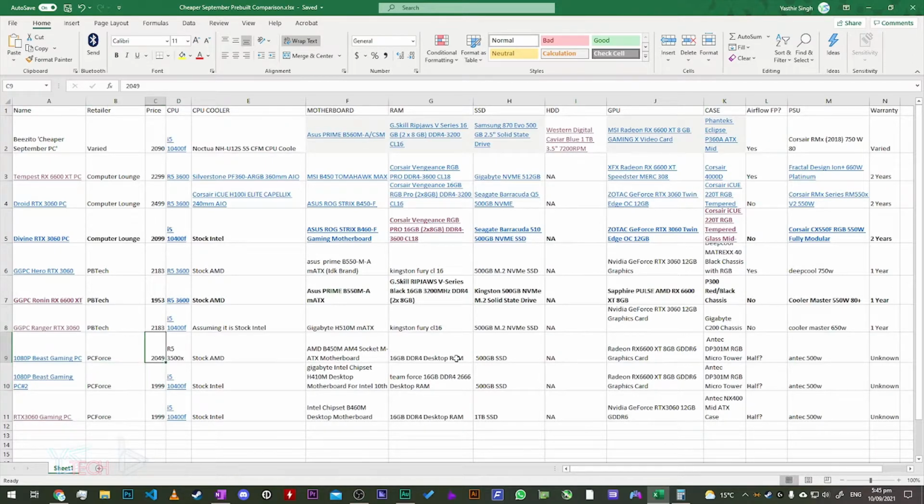So this PC for $2,049 is actually not too bad, but considering that PBTech also has a similar AMD build with the same graphics card probably, and it's cheaper, like nearly $100 cheaper, the one from PBTech is probably the way to go for the AMD one. Let's head over to PCForce's second build.